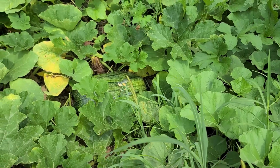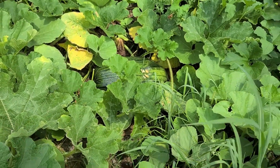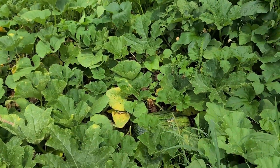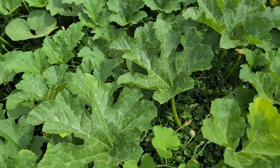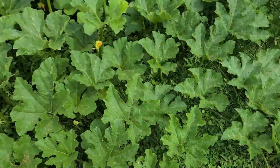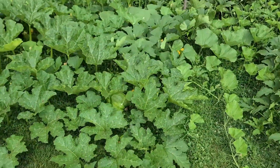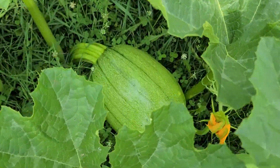I might have to get some sulfur out here for that scratch because I can't have a rabbit ruining my big pumpkins. I'm not getting any Atlantic Giant pumpkins, so I'm hoping one of these Connecticut Fields gets nice and big like that. But I can't get in there right now. It's too deep and I don't want to risk stepping on a stalk at this point in the year.